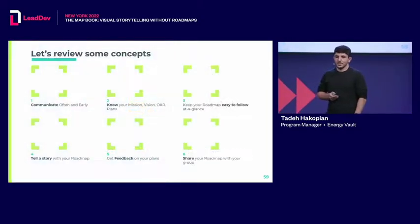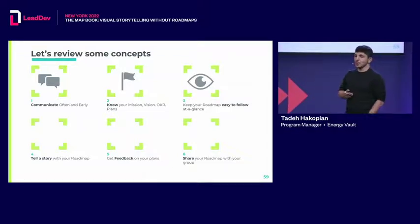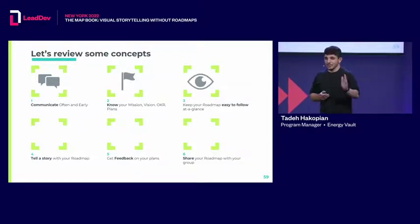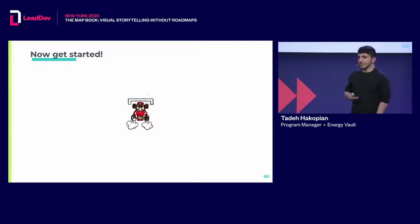Key takeaways. Communicate often and early. Know your mission, vision, and OKR plans. Keep your roadmap easy to follow at a glance, so you can just send an email. Tell a story with it, so that you can guide people through it, get feedback, and share. Then you guys can start it. Simple as that. I want to see everybody make some roadmaps for tomorrow.